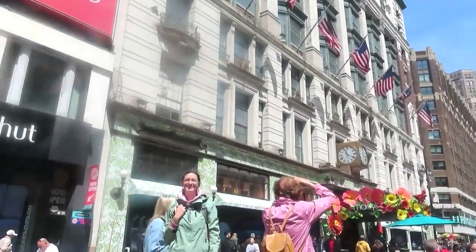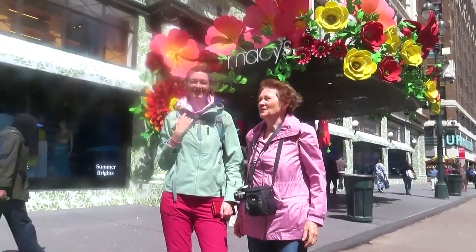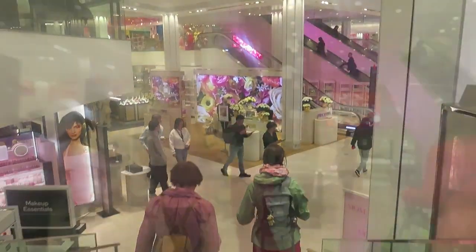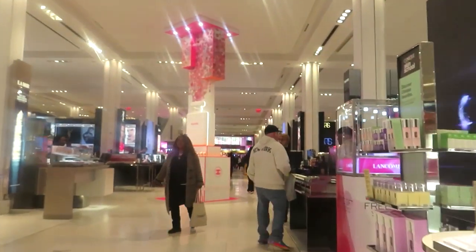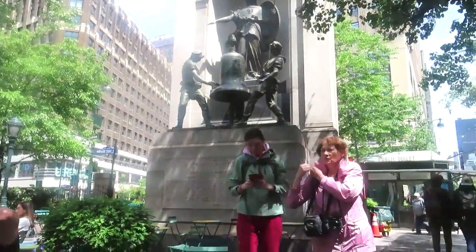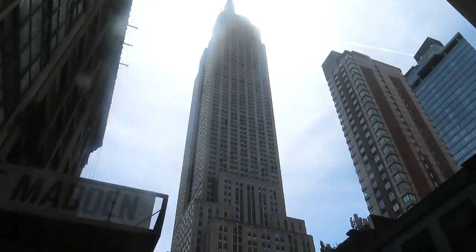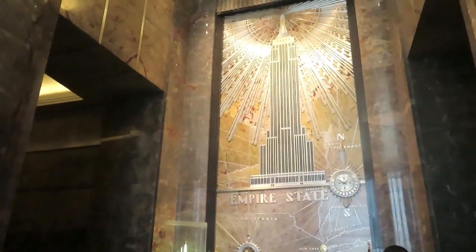Well, here we are at Macy's, the world's largest store. Oh, we're inside Macy's here. The ladies are looking around. Well, across the street from Macy's, we're in Herald Square here, statue of Minerva. Now approaching the Empire State Building. Well, here we are in the main lobby, the Art Deco lobby of the Empire State Building.